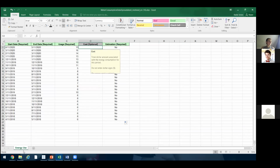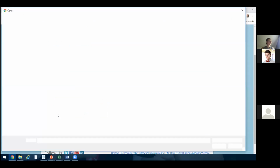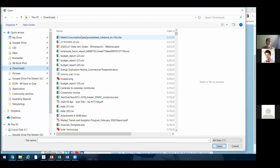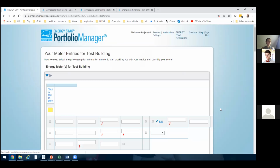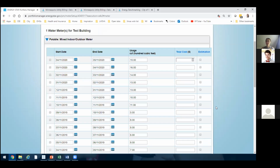So once I have that saved, I'm going to go back into Portfolio Manager, and I'm going to upload my file. So I had this in my downloads, and it should be my very first one. Usually it is called Meter Consumption Data Spreadsheet. And I will open that. Then click Upload. And if everything works well, then suddenly you have this beautiful table of data.